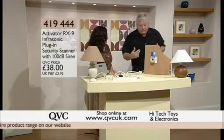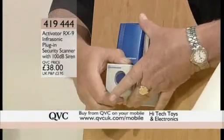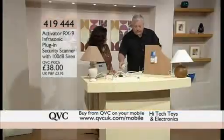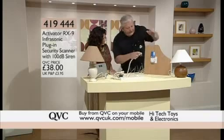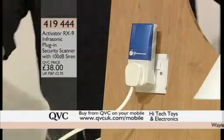So you can imagine, if an intruder comes along to your home, and what we can do, we can plug all sorts of things in here, and I'll just start to do a demonstration which will show you all the different sorts of things that we can plug in. So if I plug in a simple extension lead into the front of here, we'll then plug into it this lamp that we've got here.